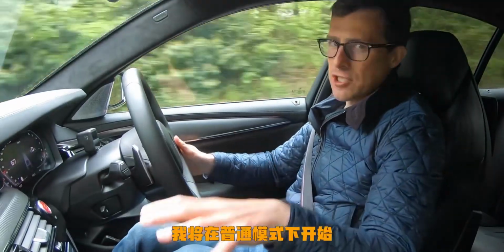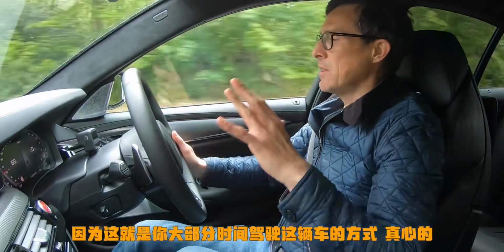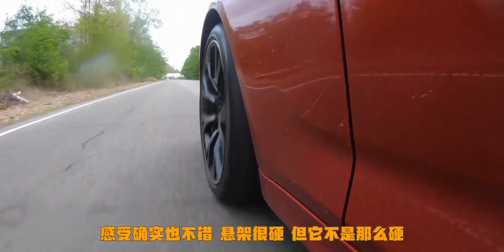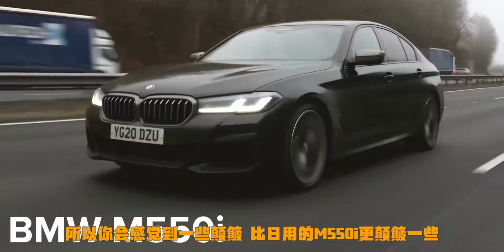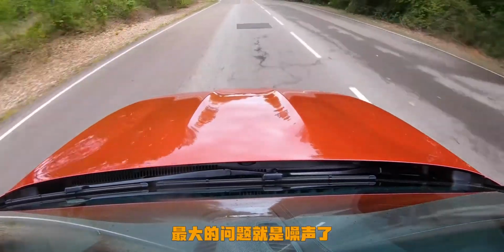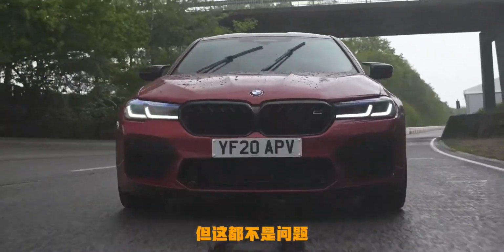And I'm going to start off in chill mode, just relaxing, just normal comfort, because that is how you're going to drive this car most of the time. It just is, let's be honest. And it's pretty good, you know. The suspension, it is firm, but it's not terribly firm. So you feel a few bumps, and more bumps than you would do in the M550i, which is a better cruiser, but it's bearable, it's easily bearable. Perhaps the biggest thing though is the noise. You get a load of noise when you're cruising on the motorway around 70 miles an hour from the tyres. They are pretty noisy, but you can daily this, no problem.